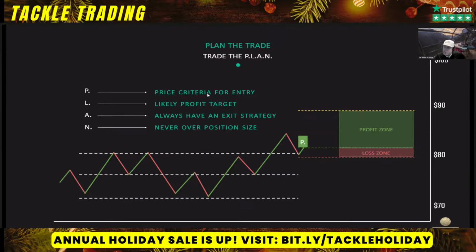Number one, you look for your price entry point. Number two, where do you think it's going to go in the future? That's your target. Number three, what's your exit strategy? That's your stop loss placement, right? Just go through the process.